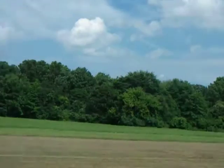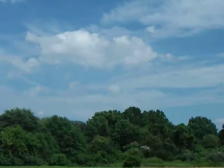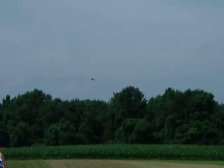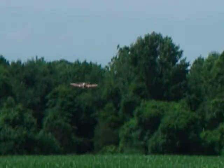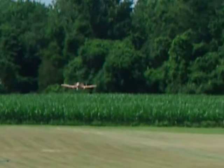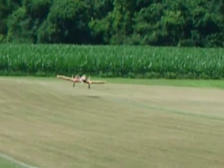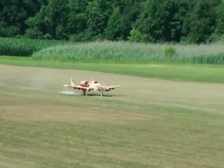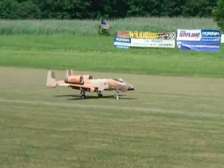Dave Malcione Jr. The Fairchild A-10 Thunderbolt II. On final, Dave Malcione Sr. And touchdown. Oh, look at that. Doesn't get any better than that. How about a big round of applause? That puff of smoke is the center line.